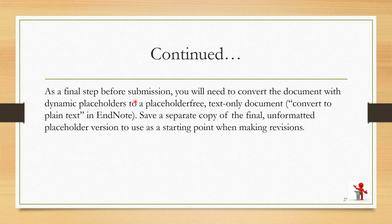As a final step before submission, you will need to convert the document with dynamic placeholders to a placeholder free text only document. Convert to plain text in EndNote. Save a separate copy of the final unformatted placeholder version to use as a starting point when making revisions.